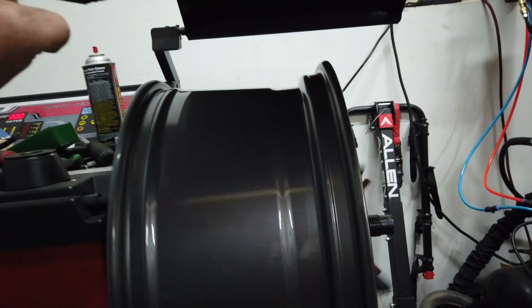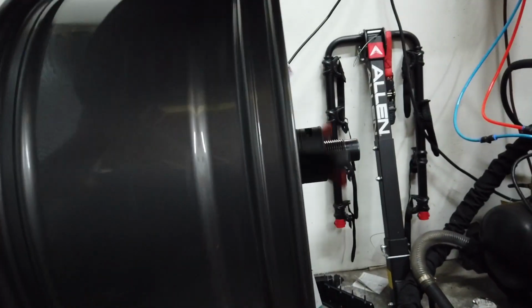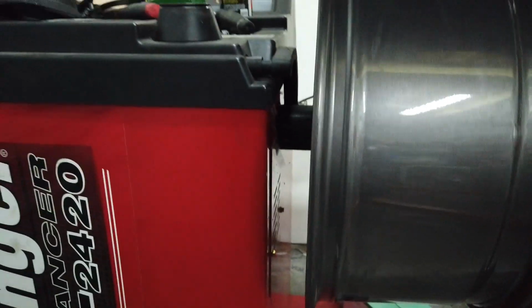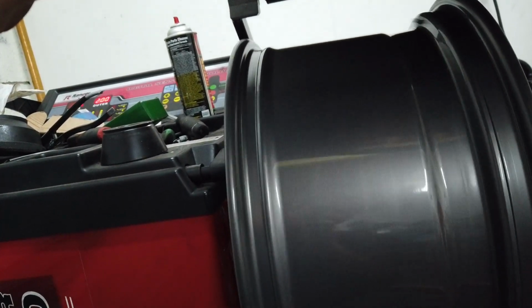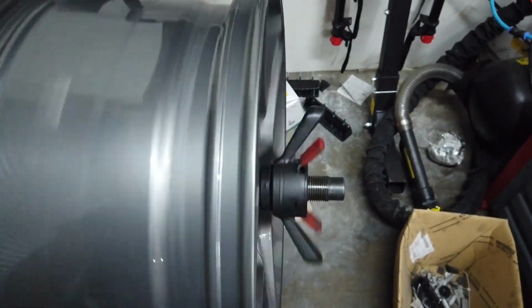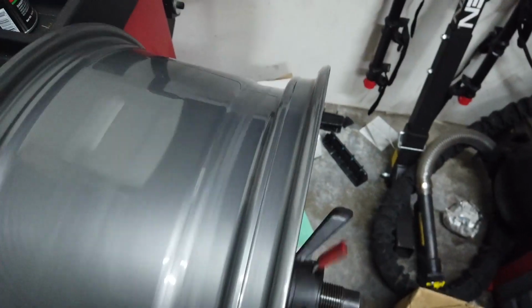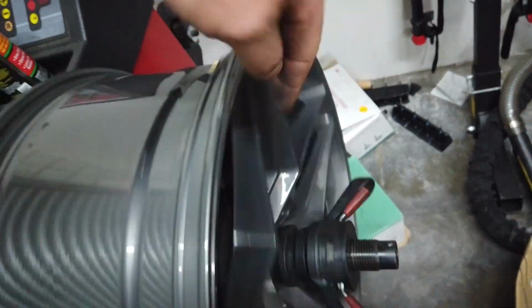Wow. This one's really obvious. You can see on this one that my entire rim, it's almost like the fucking rim melted. Isn't that interesting? So again, turn that off, shut it up. So again, the weak point is in the spokes.